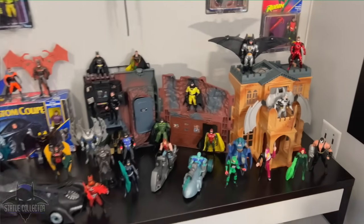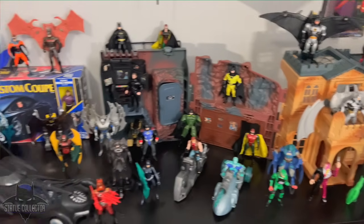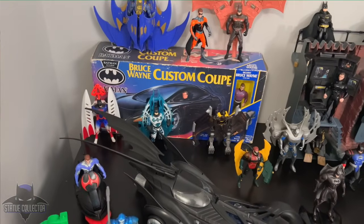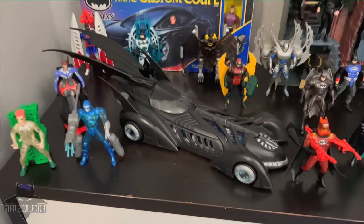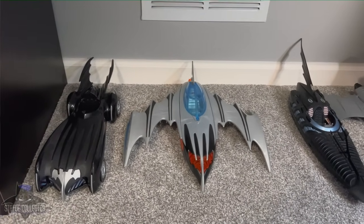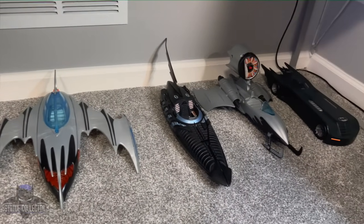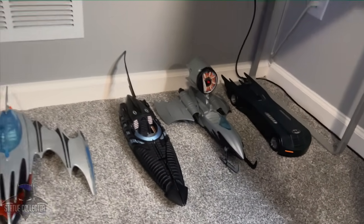We've got the Batman Returns Batcave. This thing was so much fun to play with as a kid growing up. We've got the Bruce Wayne custom coupe that converts into a Batmobile. And then we've got the Batman Forever light up Batmobile down here, or up there. Then down here, some of the other Batman vehicles, the Batmobile from Batman and Robin, some of the other vehicles from Batman and Robin. We've got the Bat Boat, the animated series Batmobile.